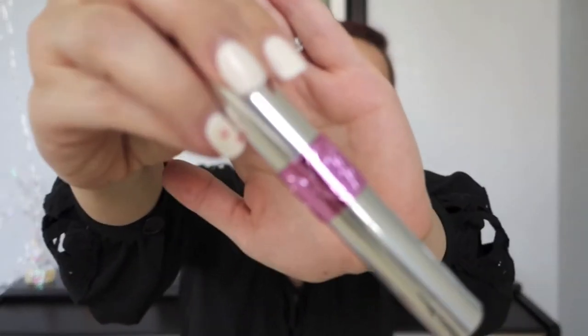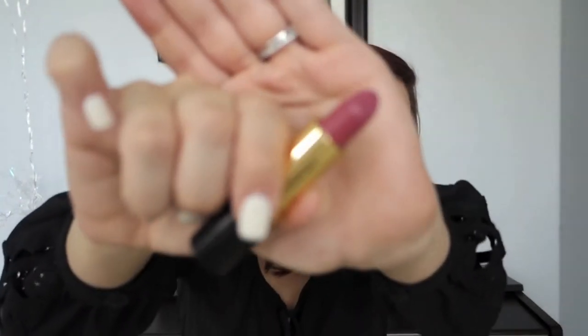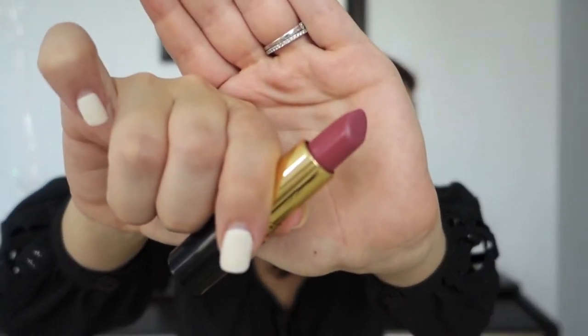So it's the YSL Tinted Lip Oil. It's the one with like a pinkish purple thing. I bought this recently. This is a Sassy Mauve 463 Revlon lip color. I thought this would be fun for fall. And I really like it. It's cute. I don't have a lot of colors like this.